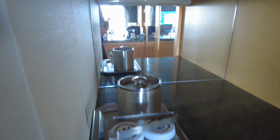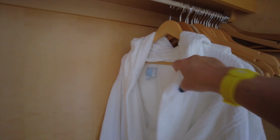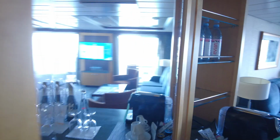Again, below that we've got the shelving area with the ice bucket and things. And so then we come into the cabinet, the closet. You've got some shelves on one side for storage. There's a shelf up above. There's plenty of hangers. And then you've got your Royal Caribbean robes. These are one size fits most, and they do have a hood on them. So those are great for just relaxing around the room in the mornings.